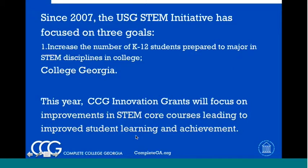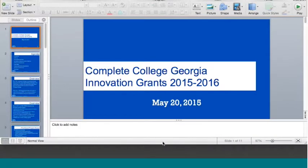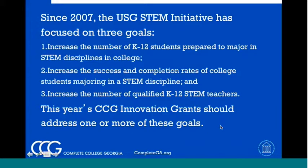This year, our CCG Innovation Grants in this particular funding stream will be somewhat different than they have been in the past. We're working with the USG STEM initiative to provide new implementation and replication projects that are focused upon science, technology, engineering, and math. So we're focusing on the STEM core courses in particular here in Georgia that lead to improved student learning and achievement.